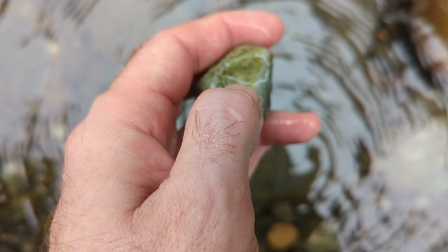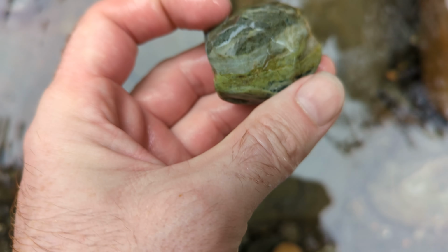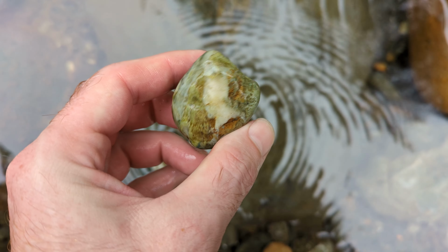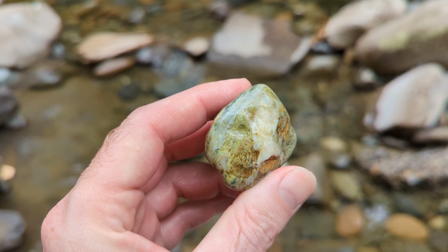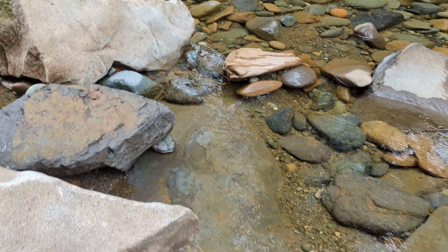Here we go, this one. All that bright green in there, that is epidote, and quartz also. That might actually make a nice rock. I might just make that into a little sphere or something. So I'll take that one, but there is plenty of epidote here as well. So epidote is all over BC.